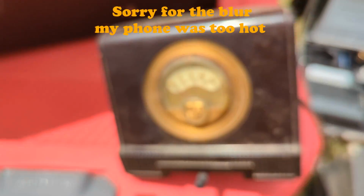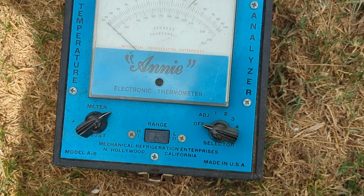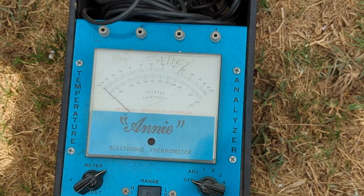Hey guys, look at this old radio. I'm kind of interested in this, but Rick had a point. There's no speaker. And check this out. Oh, my phone is not focusing. I'm so sorry. There we go. Electronic thermometer. Cool, huh?